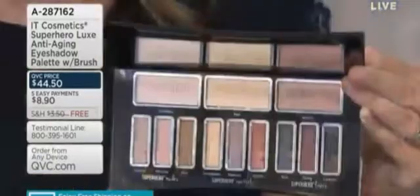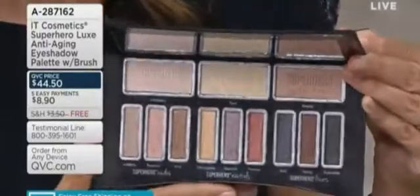So I know you have a lot of choices for eyeshadow. We're going to take a look at these gorgeous colors, but the formulas, there's no talcs. They're never going to look dry and crepey. These are infused with real silk, with hydrolyzed collagen, with peptides to smooth the look of your eyes.